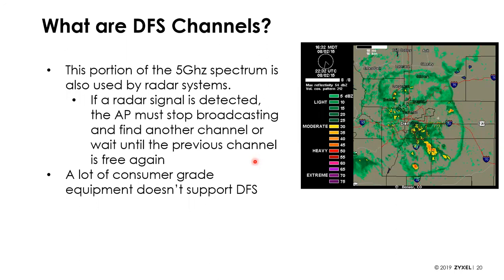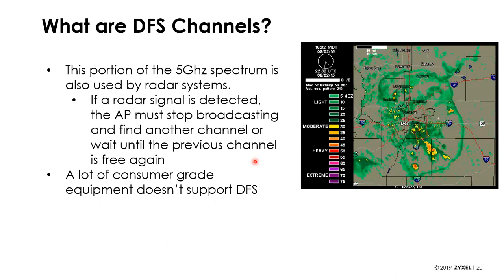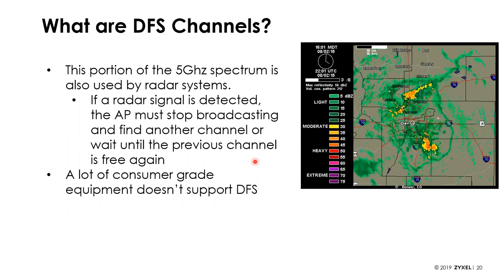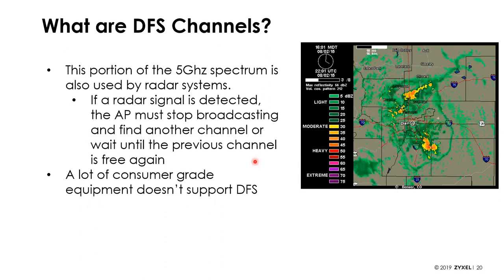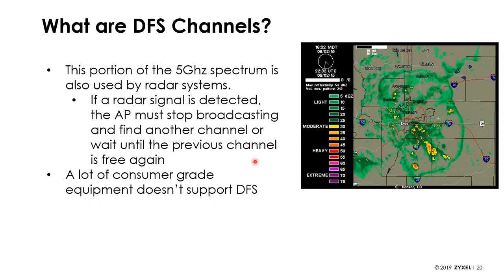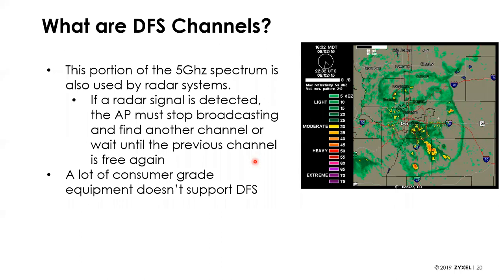So you're using your 5 gigahertz thing. We detect, hey, there's what appears to be, it may just be, industrial interference, but it appears to be a legacy 5 gigahertz device. We now have to switch channels. So we have to disconnect everybody, find a new channel. And then again, if it's a DFS channel that we then move to a different DFS channel, we then have to stop and monitor for a little bit before we can actually turn it on and start using it again.